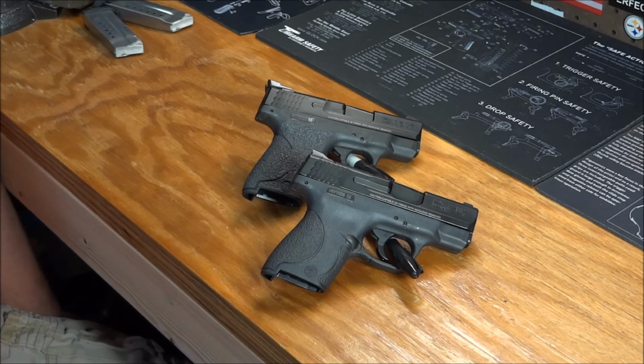So I pretty quickly ruled out the Glock 26, which brought me down to the M&P Shield and the M&P 9 Compact. And when you start looking at the numbers, and I'm going to go over these here in just a second, when you start looking at all the different numbers, the 9 Compact kind of fell right in between the 26 and the Shield.